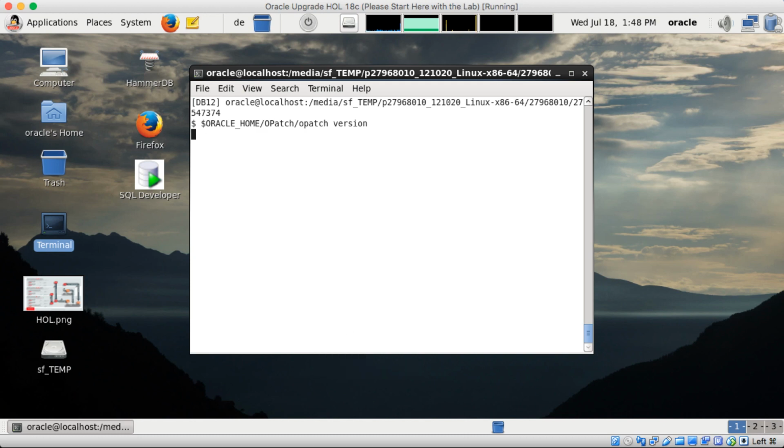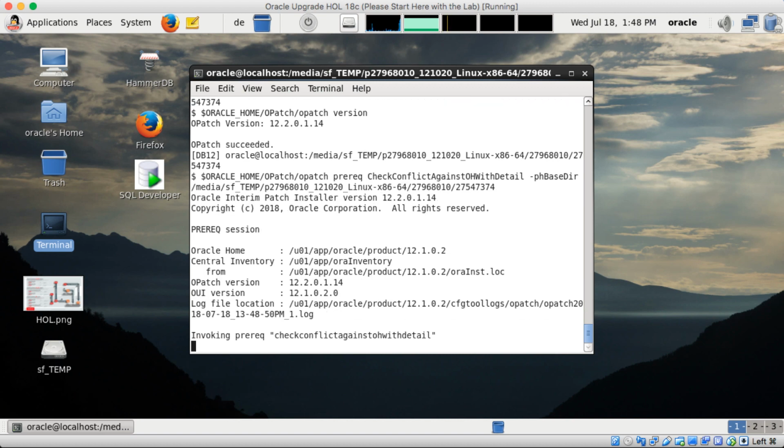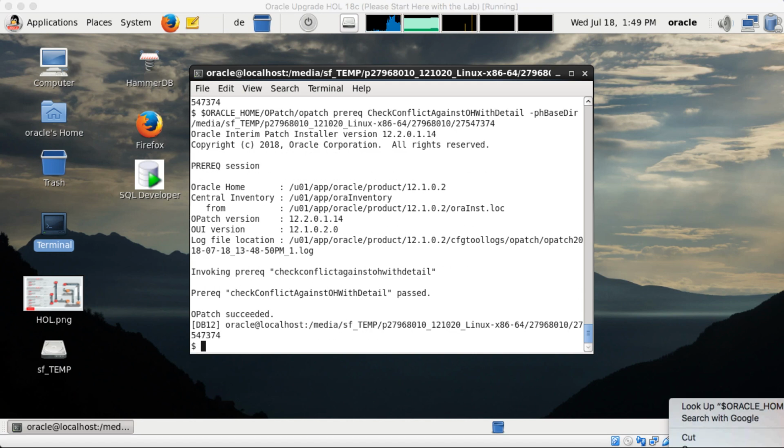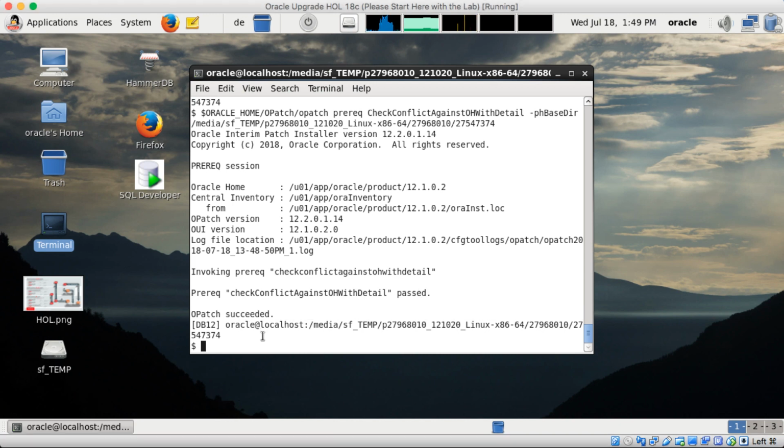So first thing is I check that I have the right OPatch version. So it's version 14, that's okay. And then we'll do the pre-check. So it checks the space and everything in the directory. So it takes a few seconds, and once the pre-check is passed, then I can prepare myself for applying the patch. So OPatch succeeded and the pre-check is passed, so that's all good.